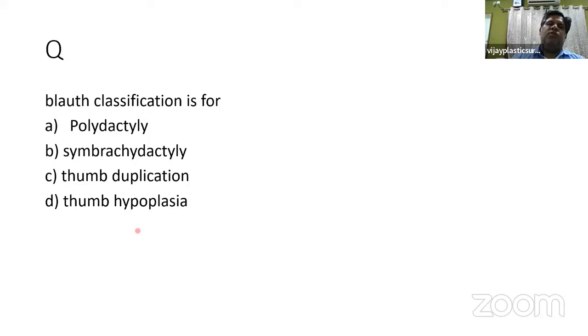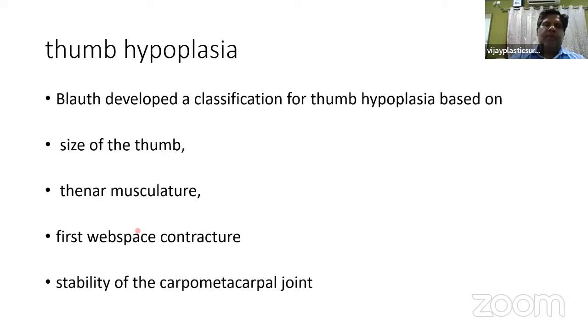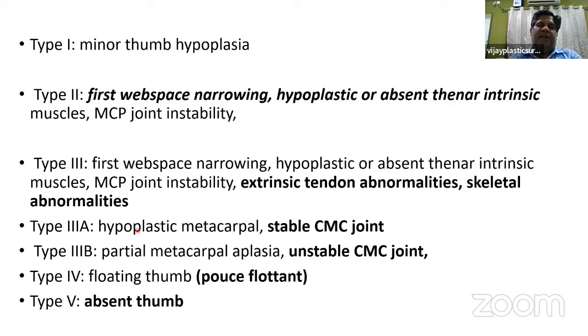Block classification is used for which condition? Block classification is mainly used for thumb hypoplasia. Thumb hypoplasia is a condition in which the thumb can be small or sometimes absent, and the muscles associated with the thumb, the thenar musculature, can be hypoplastic. The first web space contracture can be present, and the stability of the carpometacarpal joint is affected.